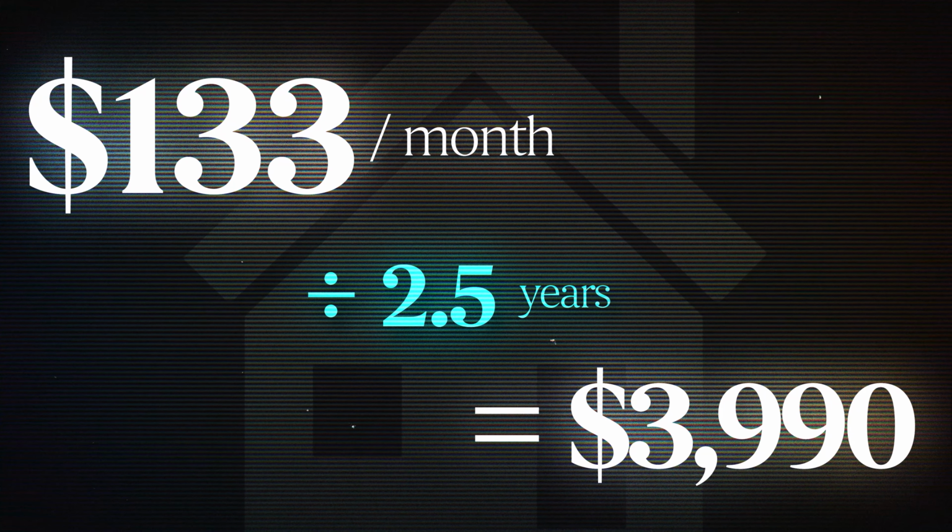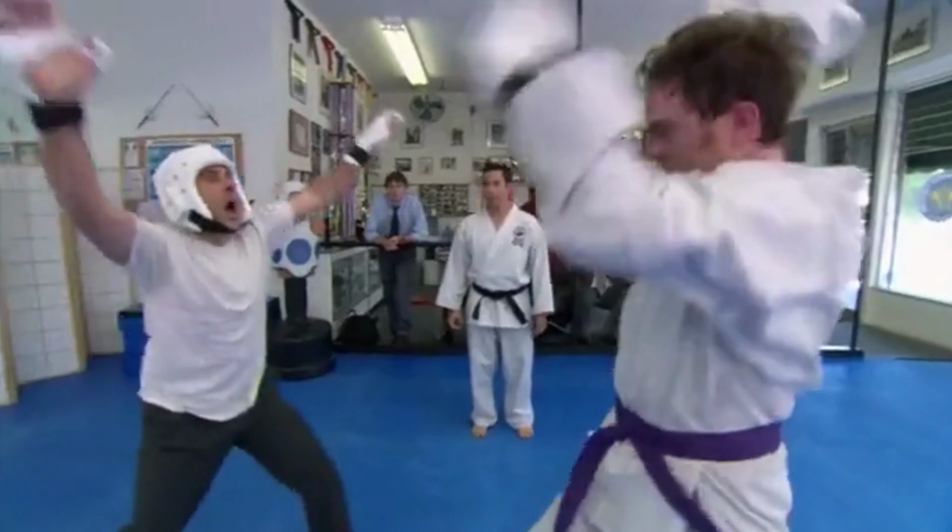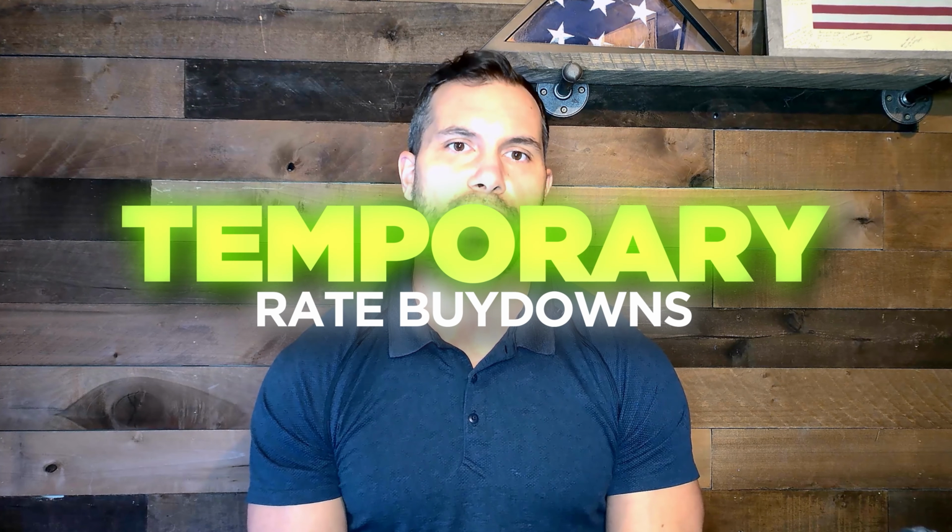Is it worth it? Maybe, maybe not. If rates don't go down and nothing changes in 2.5 years, you win. You're forever saving interest on your mortgage. And over 30 years, this really adds up. I win! Okay, now let's talk about a different strategy called temporary rate buydowns.